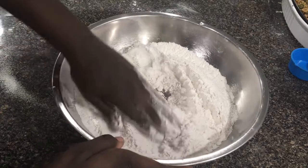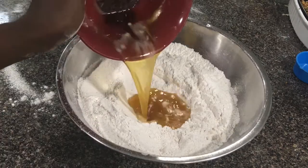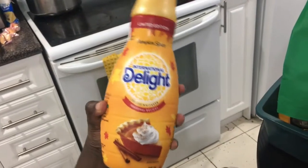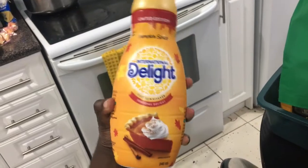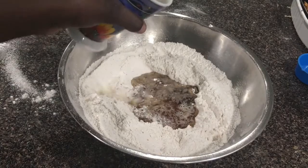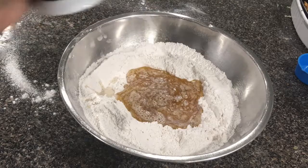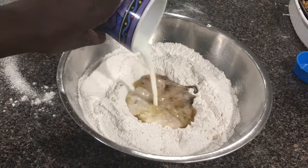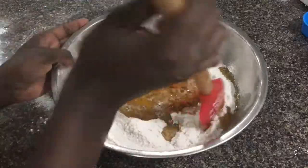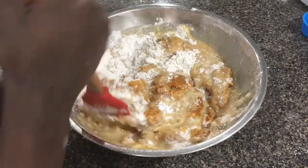Make a well in the middle for the wet ingredients to go in and add in half a cup or 113 grams of melted brown butter, half a cup or 120 milliliters of this gorgeous pumpkin spice coffee creamer, which is really going to help elevate everything in these cinnamon rolls. Make sure to warm it up a bit first. Then add 1/4 cup or 60 milliliters of warmed whole milk and 1 cup of your chilled pumpkin puree, and stir everything together using a spatula until the dough forms into a shaggy ball.